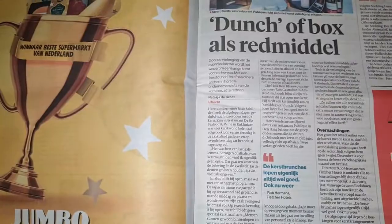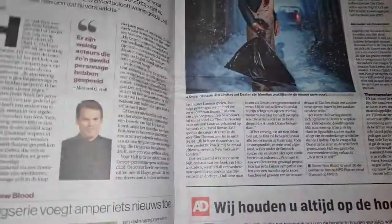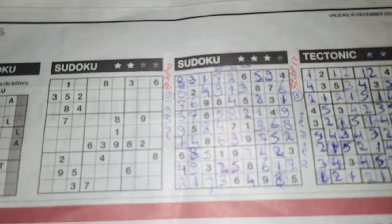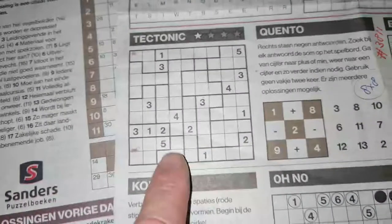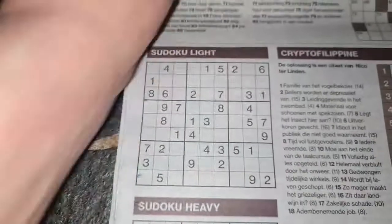Well, let me see in my archive. Do we have more old puzzles? Well, I found one. So here we have no extra puzzles. So what I will do is I will solve these two puzzles. But I found one in my archive. We have here edition of December the 10th. A week ago. 3 puzzles left. Letter Sudoku, 2 stars. And a tectonic. These I will solve after these two regular Sudokus.